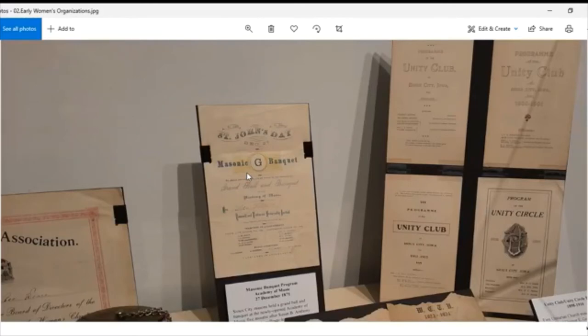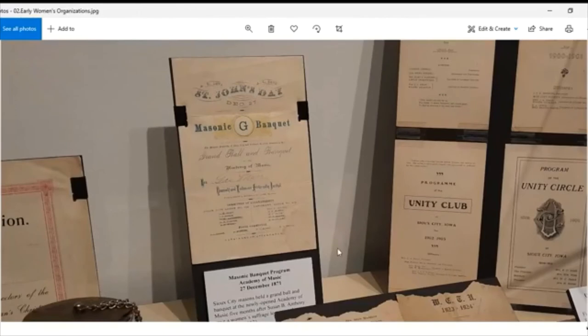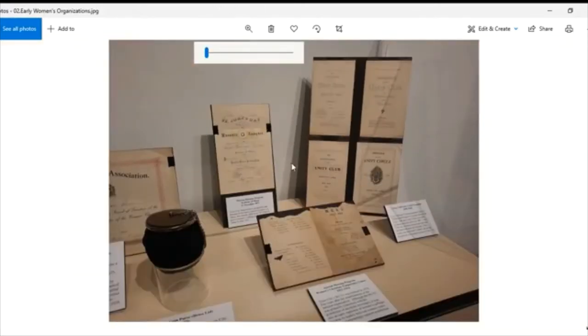And Susan B. Anthony spoke there in, I believe, June of 1871. And the venue opened that January. And then this program that we have here is from December, I believe, of 1871. So we have an artifact related to the venue where Anthony spoke when she came to Sioux City, and then when she came back to Sioux City in 1877, she spoke at the same place again. So that's one of the earlier artifacts we have for this exhibit.